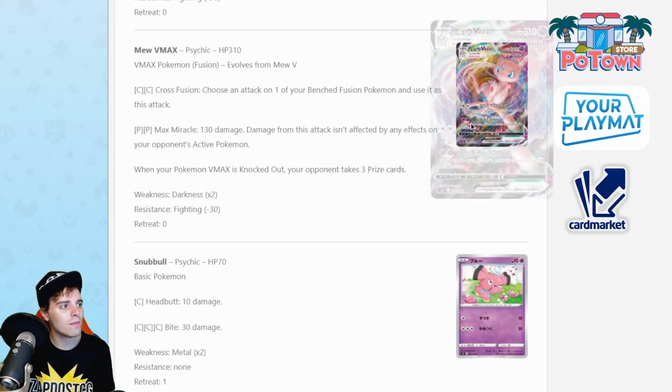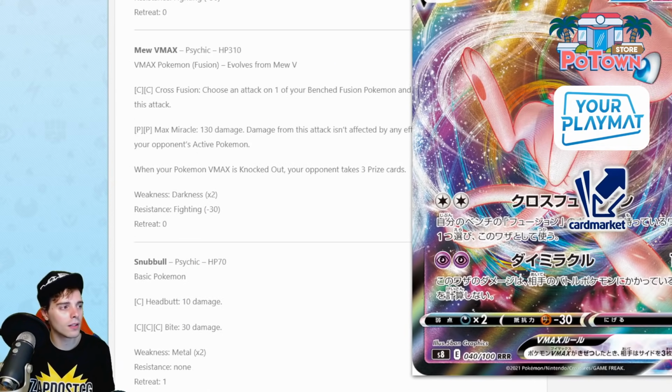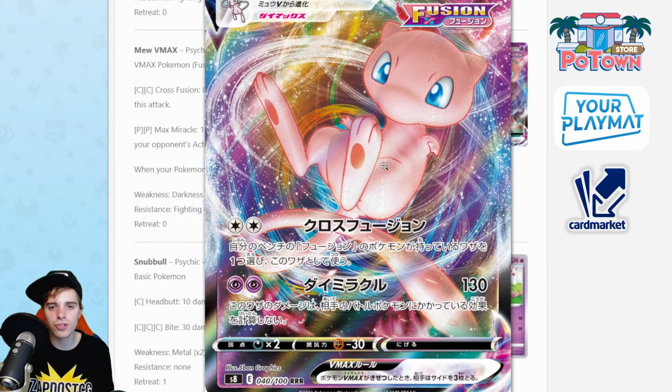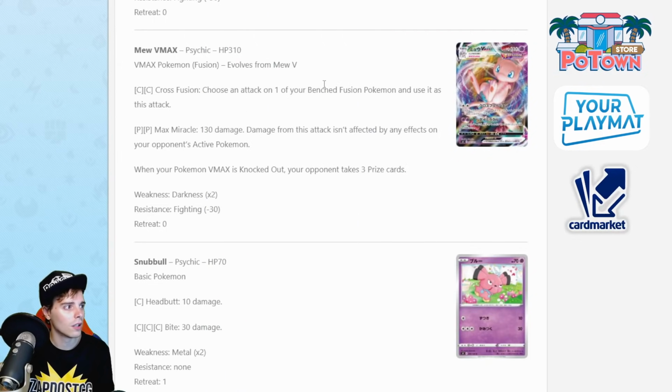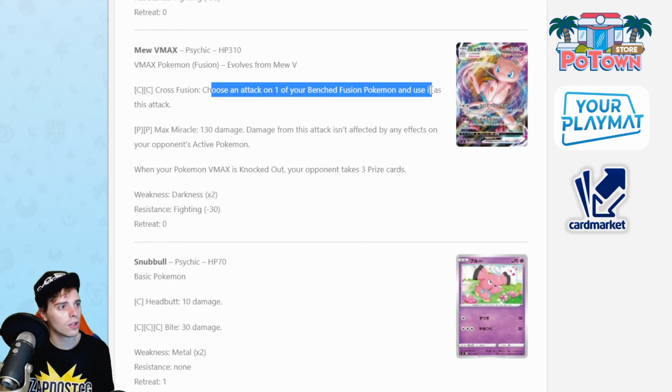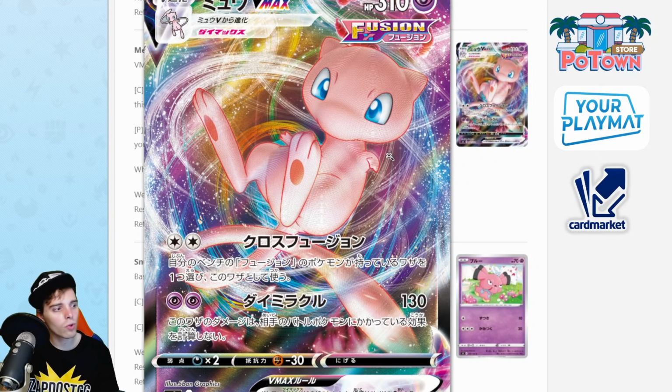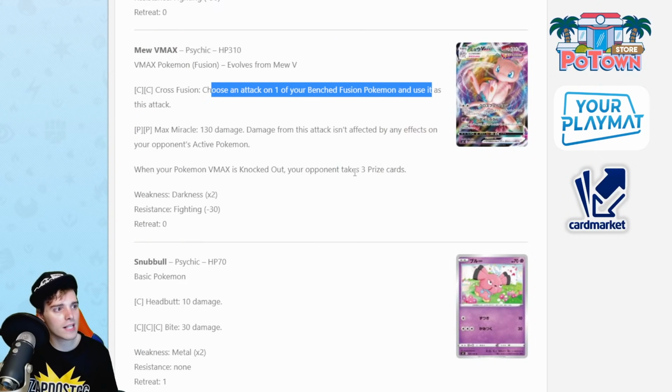Moving forward is the Mew VMAX. Choose an attack of one of your benched Fusion Strike Pokemon and use it as this attack. So if you have a Fusion Strike Pokemon on your bench, you can use its attacks for 2 colorless energies. Yeah, and you don't even need the necessary energies. That's crazy. Mew VMAX, the chase card. I wonder if there's going to be an alternate artwork of this fella because this looks very, very cool. And then 130 damage. Damage from this attack isn't affected by any effect.